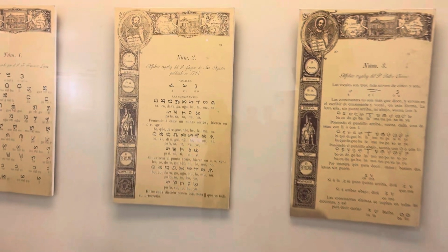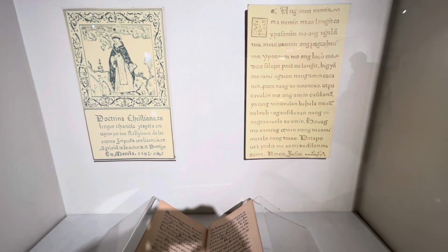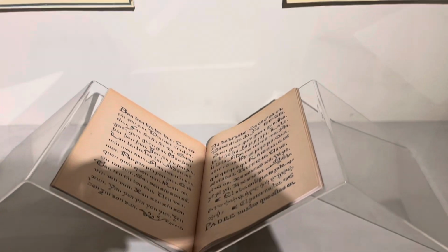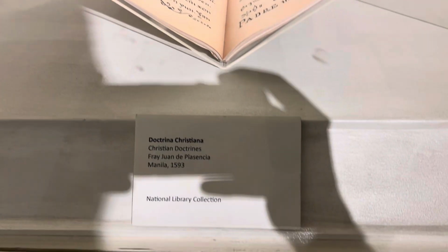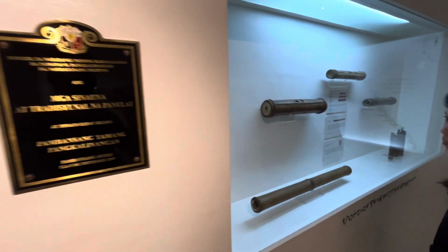We have the Entwined Spears Gallery, Mats and Baskets as containers, conveyors, and costumes. This gallery acknowledges and honors local basket and mat weavers in the different regions of the country.